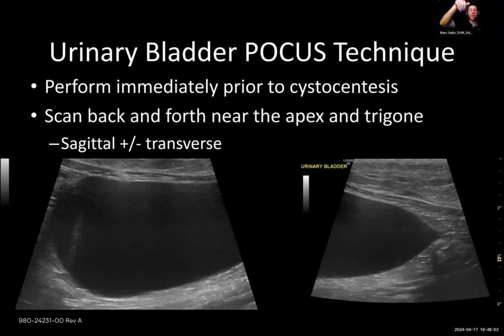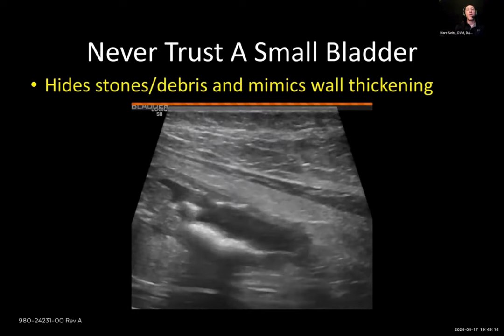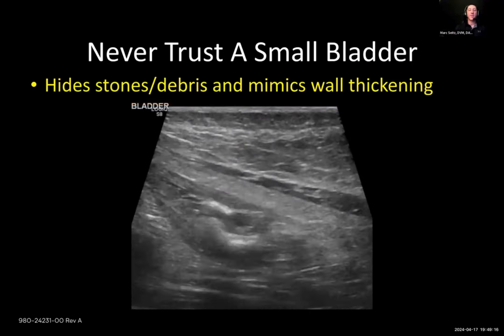Now, if you want to turn and do transverse as well, go for it. But honestly, I think you probably only need to do it in sagittal. Just make certain you do the whole bladder because sometimes stones will accumulate back by the neck. Sometimes the apex, you've got to get the whole bladder. So cranial half, back and forth slowly, caudal half, back and forth slowly. That simple. Okay. One rule I have, never, ever, ever trust a small bladder.